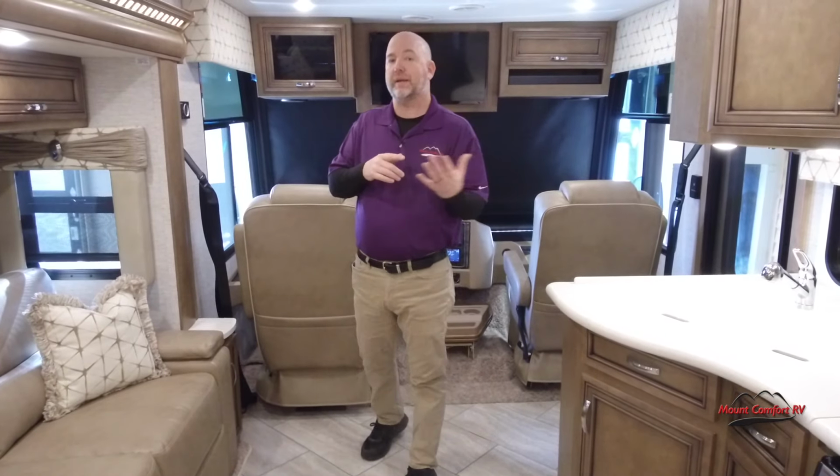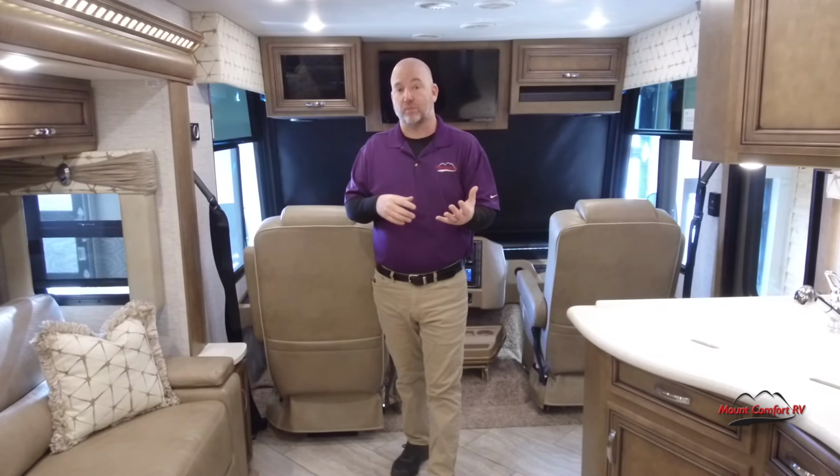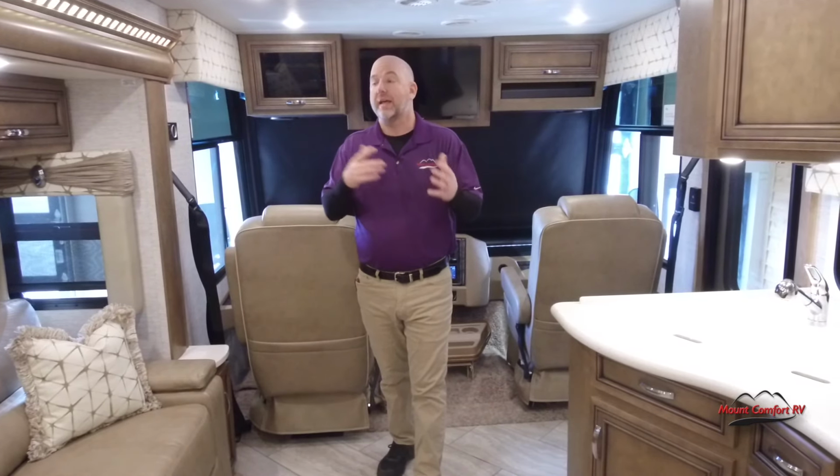First of all, I can give prices on this. So this has an MSRP of $215,000 and change, and we have a sale price on this motorhome just under $185,000. $184,987 is actually our sale price on this motorhome. It's hard to find gas motorhomes under $200,000 now, and when you do, they're typically entry-level motorhomes. That is not the case here, as I'm about to show you. This is a high-end gas motorhome.